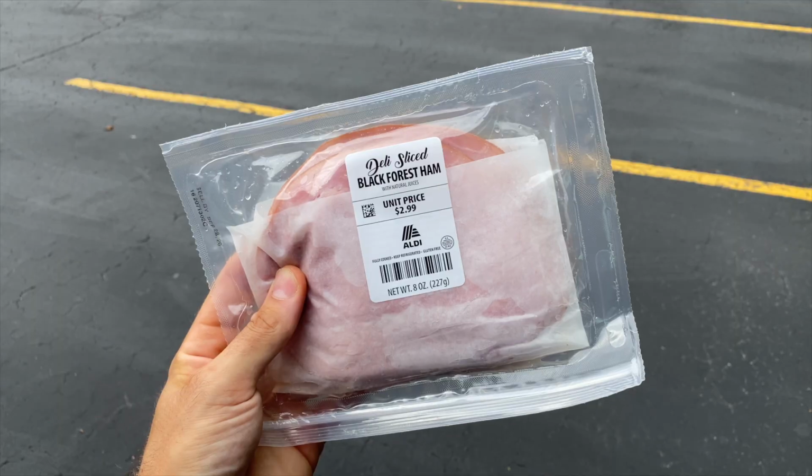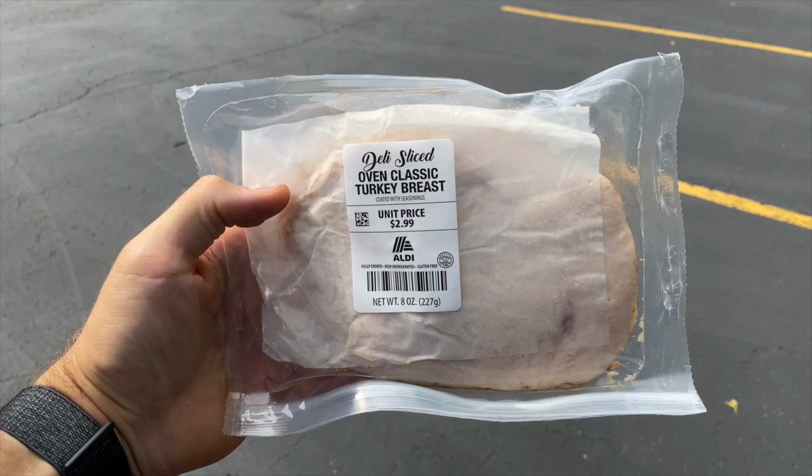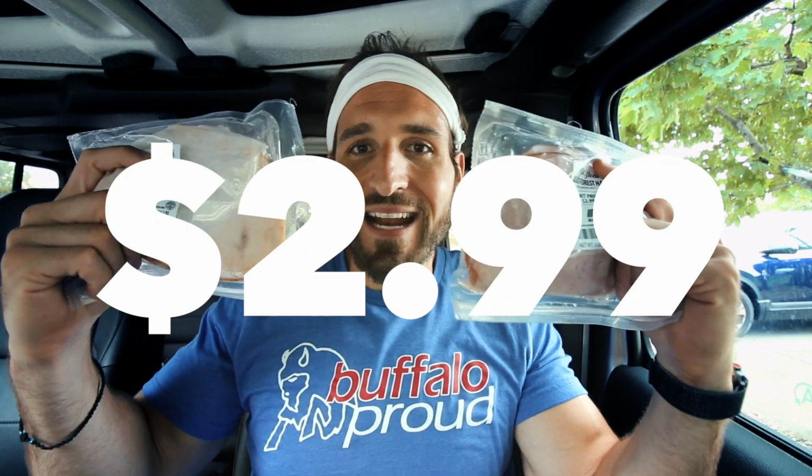Next up, we've got the Aldi brand sliced deli meat. This is Black Forest ham and this is sliced turkey. They're both 8 ounces and both $2.99. Also, they have the lowest amount of carbs for deli meat that I saw at Aldi. I looked at all the deli meat, nothing was lower than this. Each serving, which is 56 grams or about 2 slices of meat, has just 1 gram of carbs.